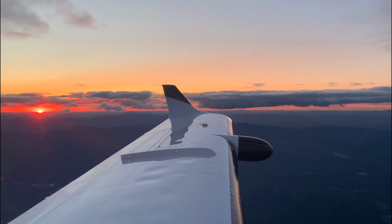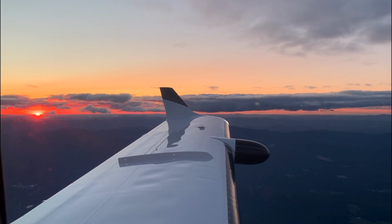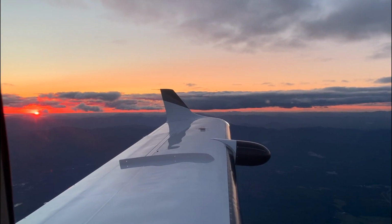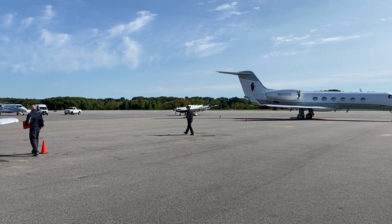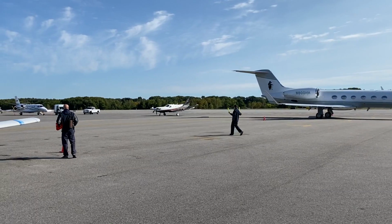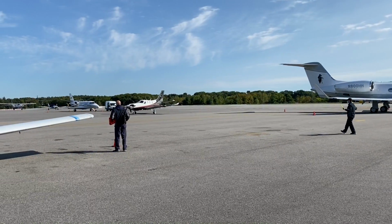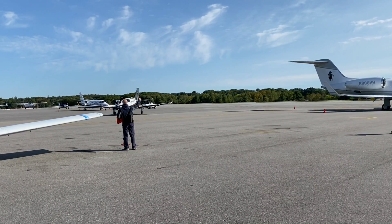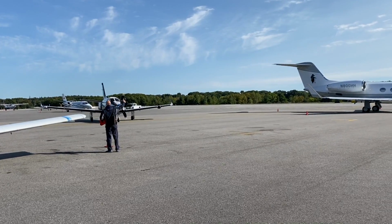Here we are approaching Burlington, right around sunset. And one day I was lucky enough to run over to Portland, Maine for a bit from Vermont and hang out with my good buddy Malcolm, who has a couple of planes, and offered to spend the day with me and do some flying.